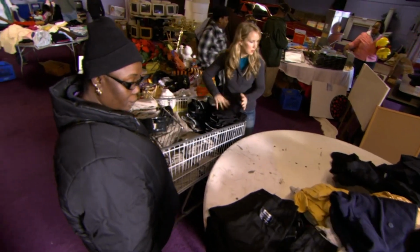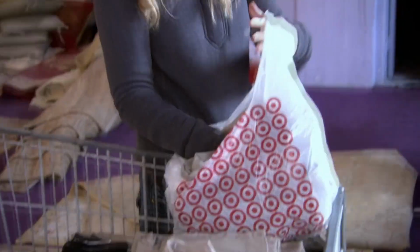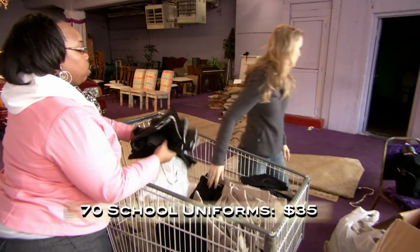This is something I really enjoy doing, putting back into our community. She was talking to me about uniforms, the reason why kids wear uniforms, so they can all be the same. There's no bullying, there's no teasing. She found exactly what she was looking for. They needed summer uniforms. This is perfect. I feel really good about it.